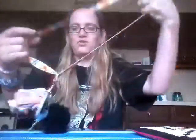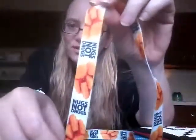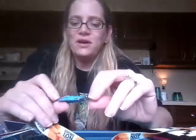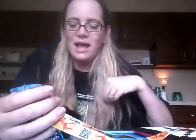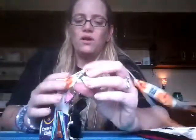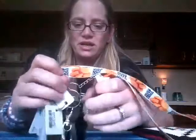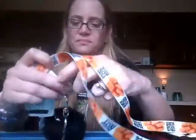And then I have my big ol' crazy key ring thing. I have my Nugs Not Drugs lanyard that I got at the Dollar Tree. It just makes me laugh. This is my house key with my Stitch key cover that I got from my awesome friend Jen. I have an Olaf keychain that I got for myself at the Dollar Tree. My car key to my mom's car.